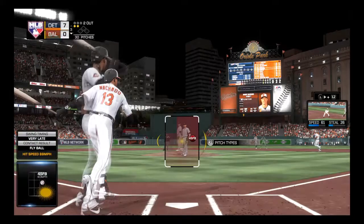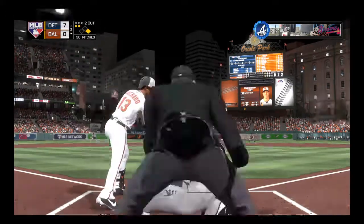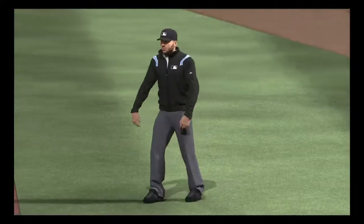The inning went from totally under control to now he's got to deal with some dangerous hitters here with a runner on base, and this is how 2-out rallies start. And did he hold up?